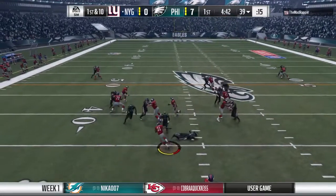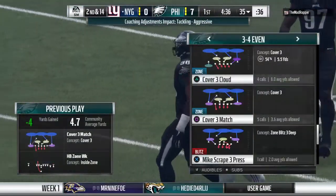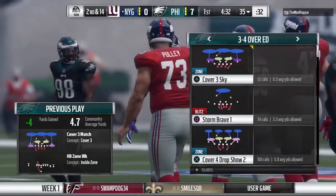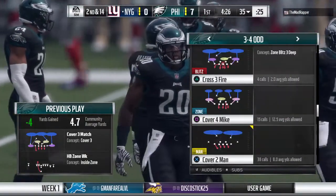They stay on the ground on first with Johnson. And the reinforcements come in as they're going to stop him behind the line. That's going to go as a loss of 4, and it'll be second down. Well, forget about finding a lane there. He barely had time to look up before he was planted in the backfield. Probably fortunate he was able to hold on to the football.